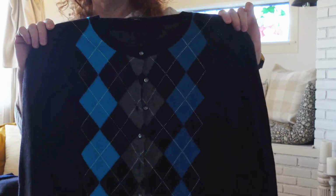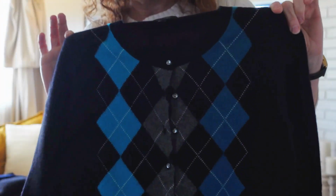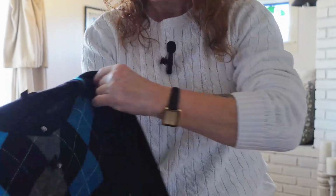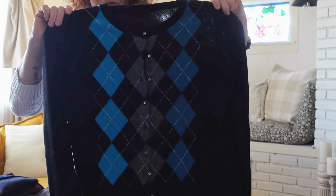I don't pay attention to the trends or anything like that, but I've always liked argyle. I just think it's so cool, and to me it's kind of Scottish or Irish or whatever, but I just love it. So this is black, and it's got the argyle in turquoise with the little white. And then it's got some really pretty buttons. And see, that looks just like new.